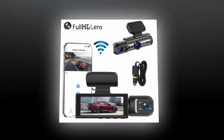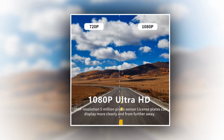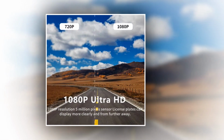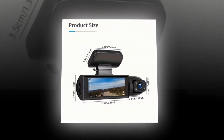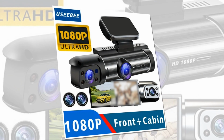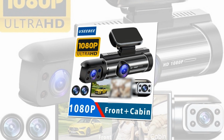Perfect for rideshare drivers, families, or anyone who wants complete coverage. From road trips to daily commutes, this dash cam has got you covered. It's not just a camera, it's your personal black box, safeguarding your journey no matter where life takes you. Don't leave your safety to chance. Choose the USEEBE Dash Cam, your trusted partner on the road.